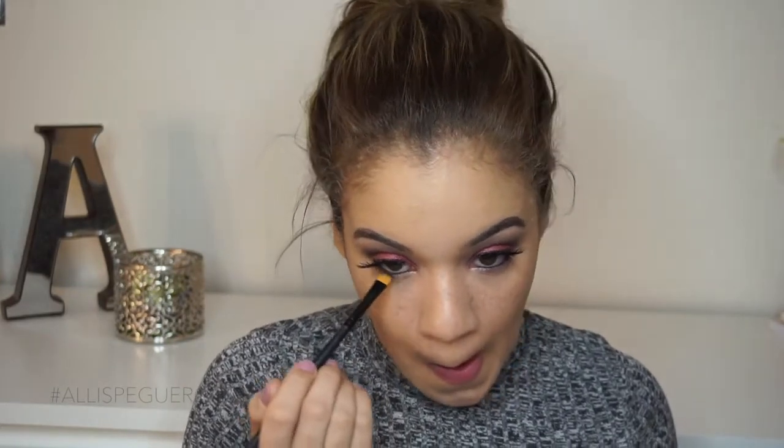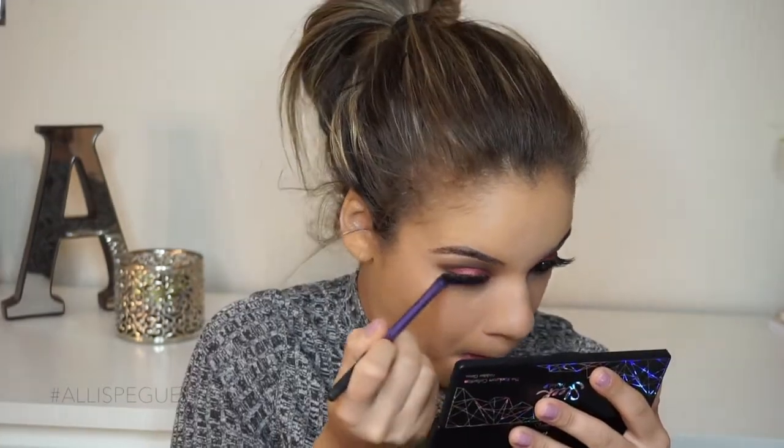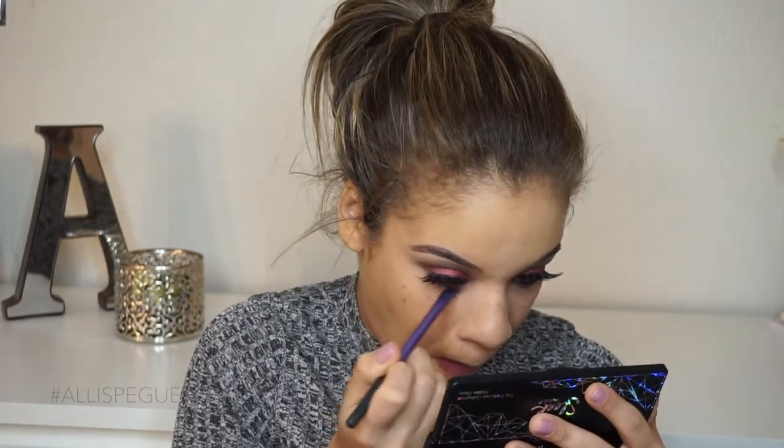I'm going to run some black eyeliner on my waterline, and then to continue to smoke out the lower lash line area, I'm taking that charcoal color from the Naked Smokey palette, and I'm going to be putting that tightly on my lower lash line, and then I'm just going to blend that out. I'm also going to add a little bit of the red just to give it a little bit more color on the lower lash line area.